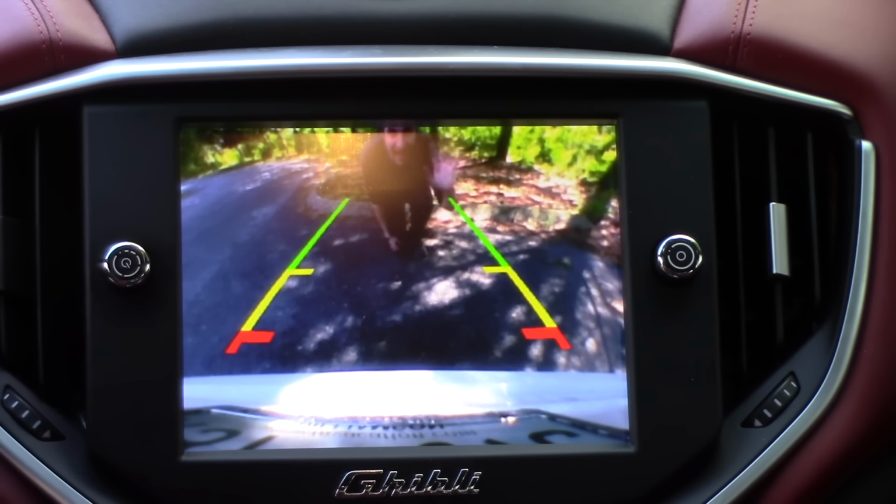In the modern luxury car world, high-tech safety features like the ones I've just named are really popular right now, and this Ghibli didn't even offer any of that stuff as options. Actually, I take that back. Shift into reverse and you'll notice a very poor resolution backup camera pop up on the screen. Of course, you'd get a better backup camera in a Chevy Sonic.